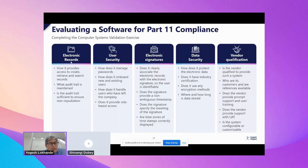So, for example, electronic records. How does the software give access to create and retrieve such documents? What kind of audit trail is maintained? Is it sufficient to ensure non-repudiation? This is the key point. An audit trail may be there, but is it enough to point out who created the document, who signed it, who reviewed it, etc.? And that should not be tamperable. So that's an important point.